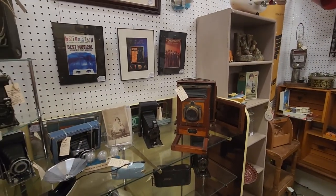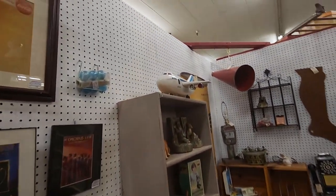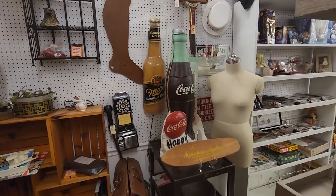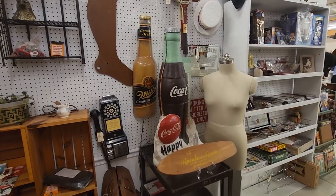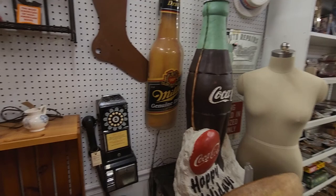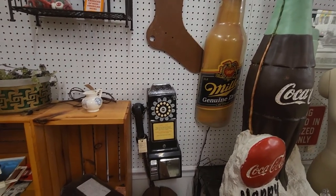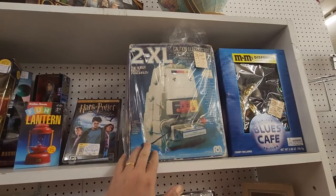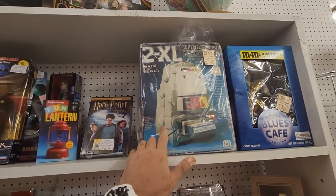$5.95 for that one. That is so awesome. This old toy airplane jet here. And then you got this cool Happy Holiday Coca-Cola advertisement right here next to the Miller advertisement. And this old payphone right there. Oh wow. He's still in the box too. And he's only $69. I used to have one of those, a 2XL.